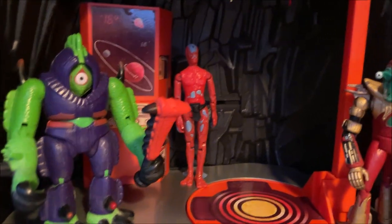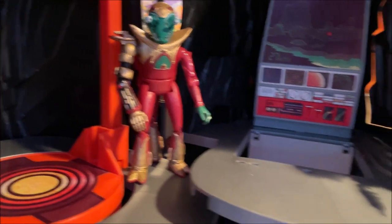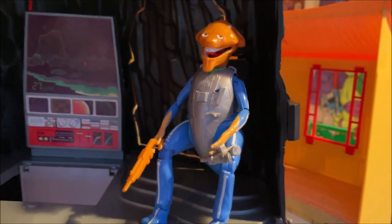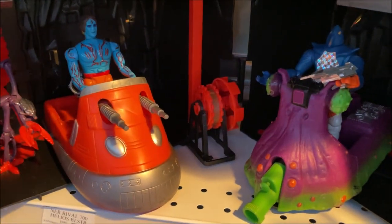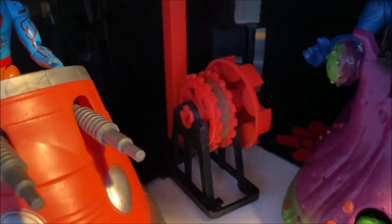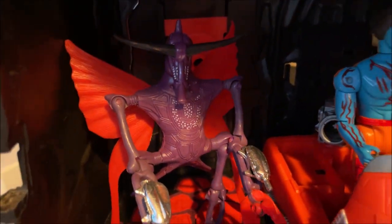Disguise Ore. There's Shia. Drench. Psydot, I believe his name is. All sorts of different ones. I just got these vehicles from my buddy Andy at Toys for the Ages. So those are a cool addition. The elevator does work. There's the crank for it. There's Arcus. I think Arcus is a really cool one. So there's my Power Lords.